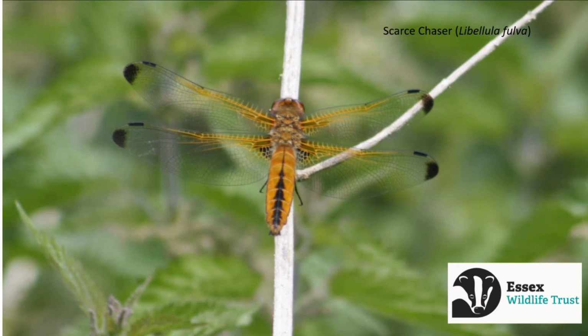This is the scarce chaser, not nearly as scarce as it was once. This photo I took this year in the course of my current role, in a community garden near Maldon, off Washington Close green space, where they're looking after a pond and some other vegetation. And this is a female scarce chaser perched up on a bit of vegetation there, waiting for whatever comes past, in terms of small insects, in which case she will be on it. And she was hunting very actively while we were watching her.